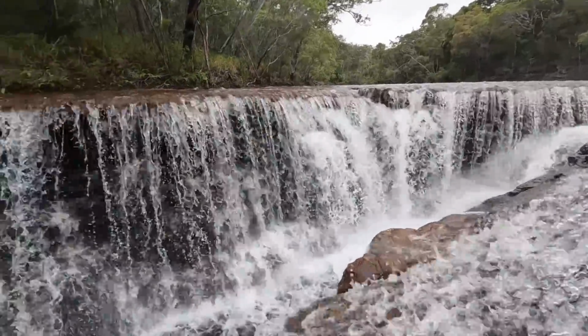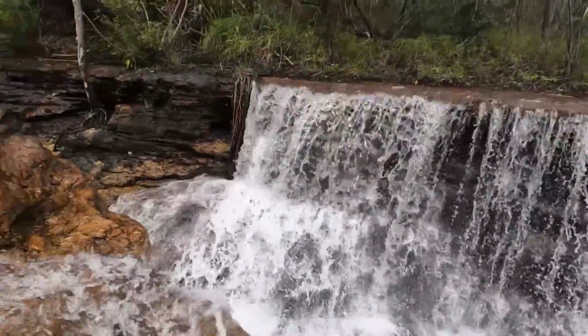We've just driven 5Ks down from Fruitbat Falls and we're down at Elliott Falls now. It is absolutely beautiful. It's more of a U-shaped waterfall rather than one long waterfall. It's really cool, it's super unique. So we're gonna head in here, have a little swim and enjoy the morning.